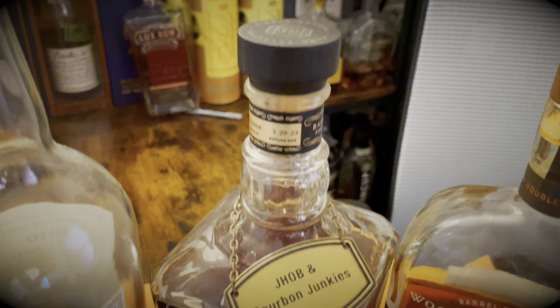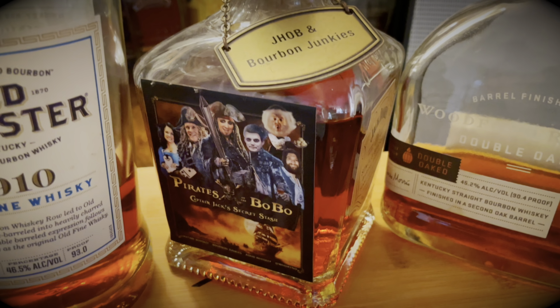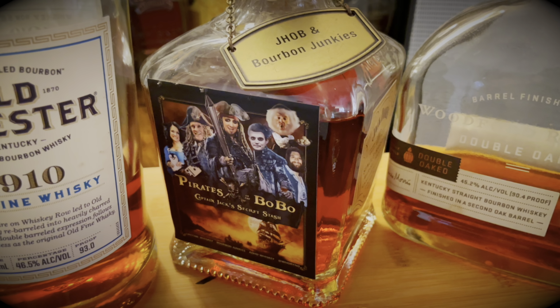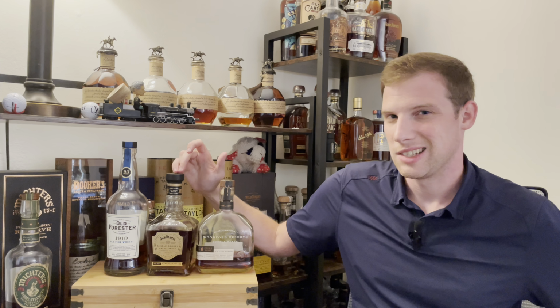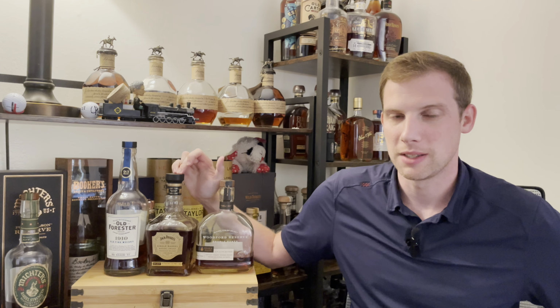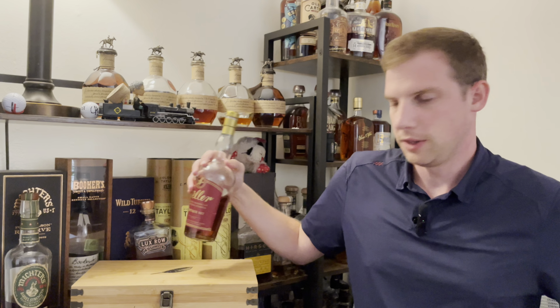Additionally, if you can get store picks of either the Woodford Double Oaked or the Jack Daniel's Single Barrel Barrel Proof, that will make the blend much better. I don't own any of these bottles. I don't know if it's worth buying all of them because you're looking at 60 bucks, 60 bucks, and 70. That's pretty expensive to make a blend at home. But if you already own 2 of these, I would suggest you go out and buy the other because it is fantastic.